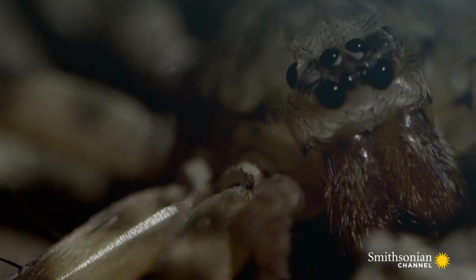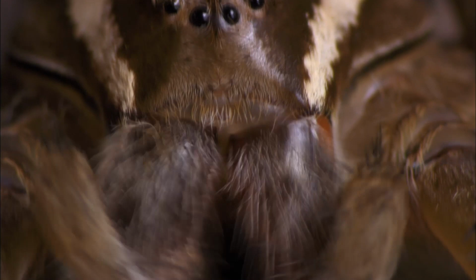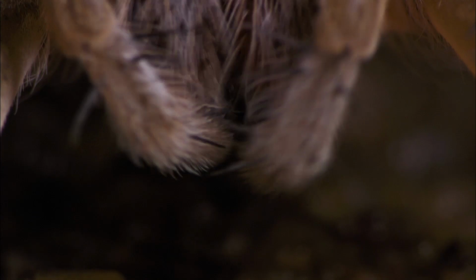This is the fishing spider. This spiky-legged spider haunts fish pond residents the world over. Its good looks are enough to scare you to death. But it's its legs that are truly freaky.